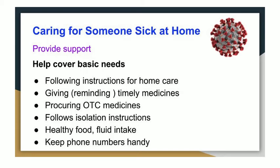If that is not available or possible, see whether you can request any of your neighbors or friends to help them in procuring these items. When these items are delivered to the home, make sure they are kept outside the door and you clean them with disinfectant wipes or wash them with soap and water, especially the vegetables and fruits, before using them.